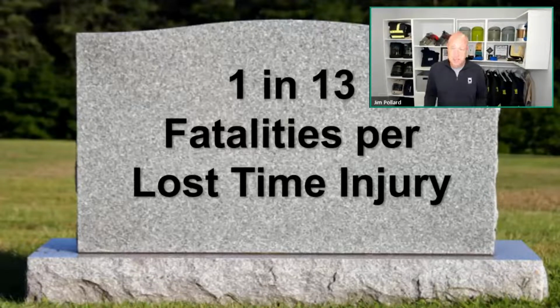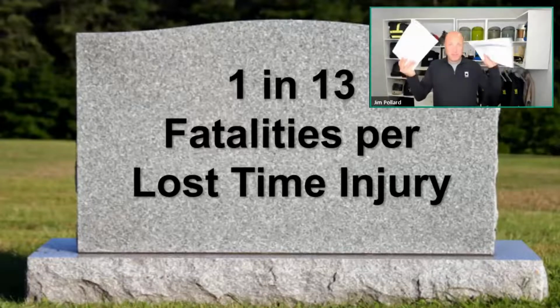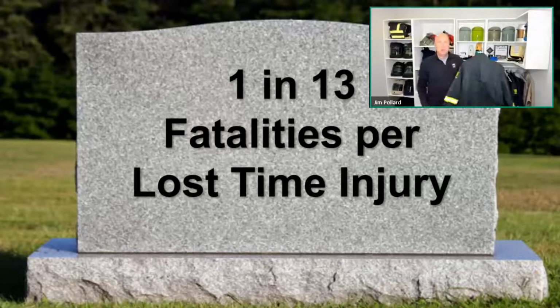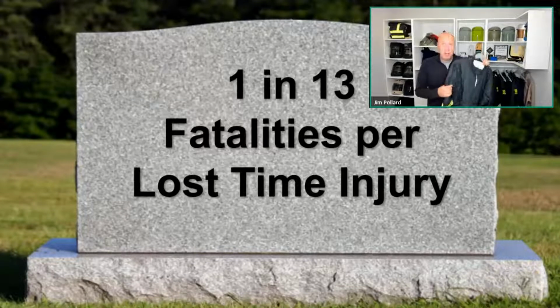That's a very scary ratio, and that contributes to the importance of why we spend so much time on documentation, and then how that documentation will translate into the actual Arc Flash PPE that you're going to specify, you're going to procure, and then you're going to deploy. Training workers on how to use it. Those are all components that we're going to cover in today's webinar.